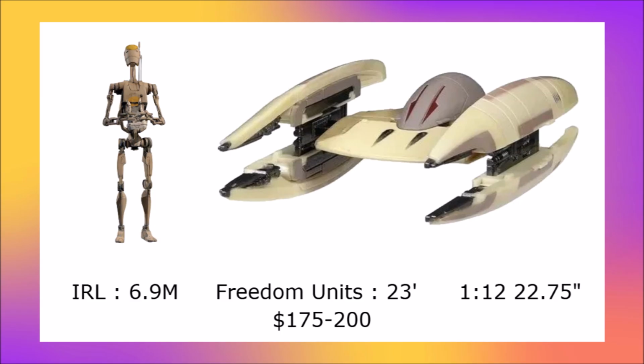Now, again, some stats. In real life, this thing measures 6.9 meters. In freedom units, that's roughly 23 feet long. Divide that by 12, gives you 22 and 3/4 inches long. Now, again, that snow speeder is 19 inches long, so this would be 3 3/4 of an inch longer. It really wouldn't be that much larger than a snow speeder.